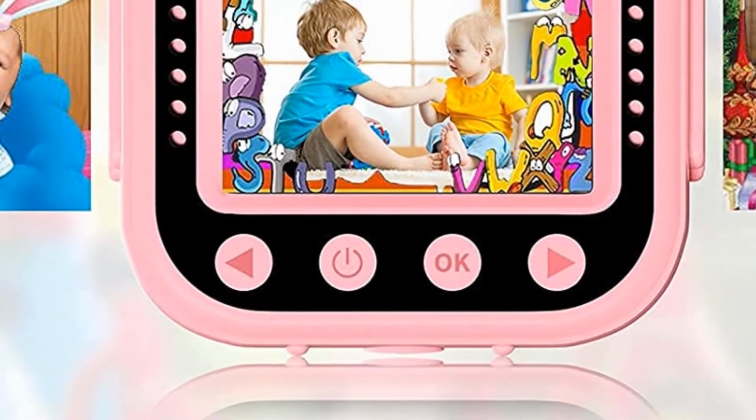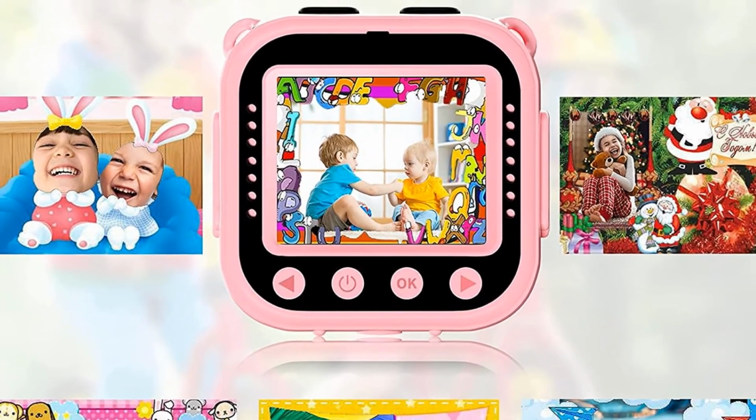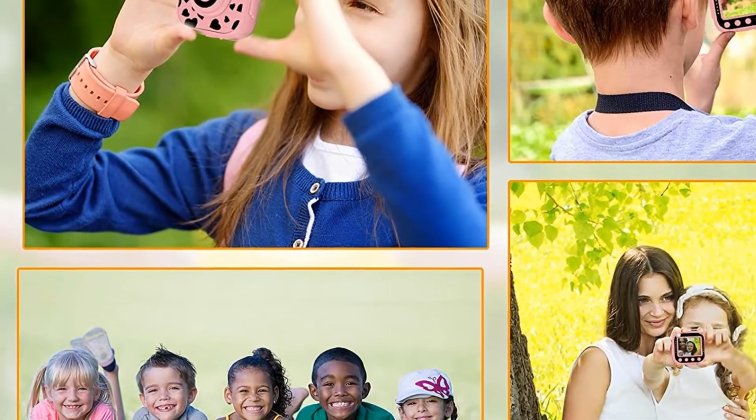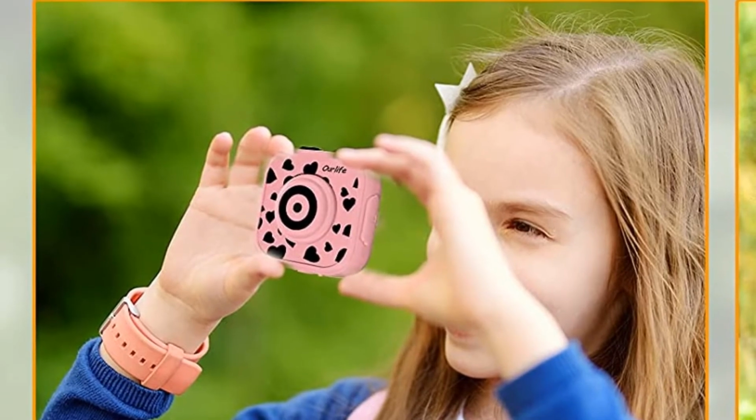What's more, you will get an 8GB micro SD card with this kid's waterproof camera kit. The toddler camera provides 7 colorful filter effects, 6 funny picture frames, and a time-lapse photo function. Now let the fun begin.